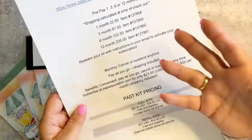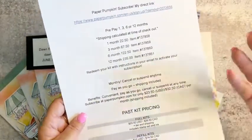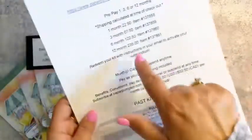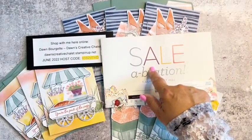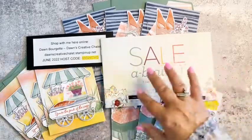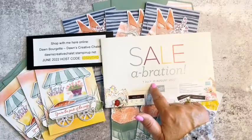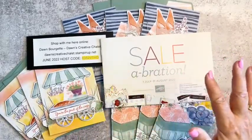If you're already getting Paper Pumpkin, or you would like to take the plunge of getting 12 months of fun in your mailbox every month, you'll also get either four Sailabration level one items at $50 each, or you can mix and match with the $100 level twos. And when you see what's in here, you're gonna want it all. Trust me. I just know it.